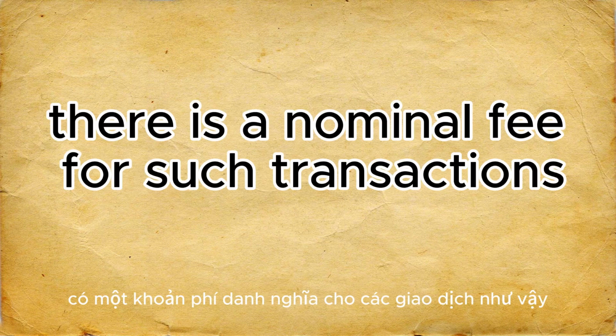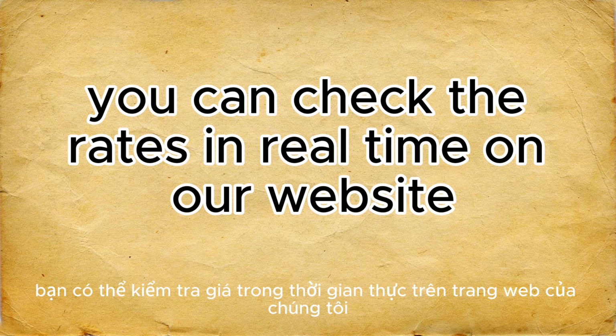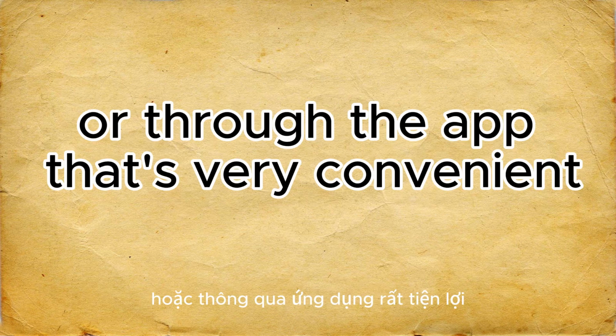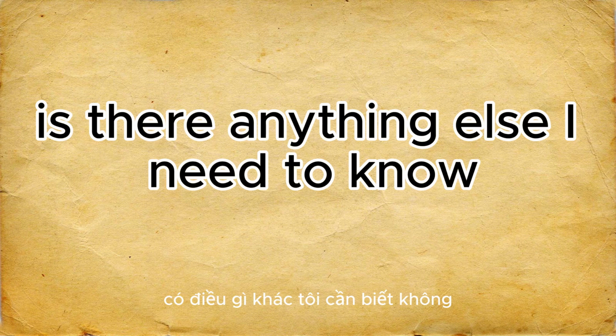There is a nominal fee for such transactions. And the exchange rates depend on the market conditions. You can check the rates in real time on our website or through the app. That's very convenient. I think this account will meet all my requirements. Is there anything else I need to know?